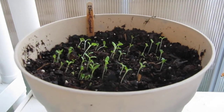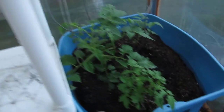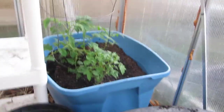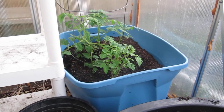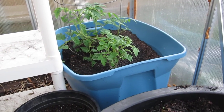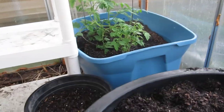Down here we have more lettuce seedlings. This one's black seeded, and we have red sails. Again, leggy. Moved some tomatoes from the outside and brought them inside. Maybe they get a little bit more warmth at night. I started these back in June and July. I'm going to see how long I can get them to last through the winter, if at all.